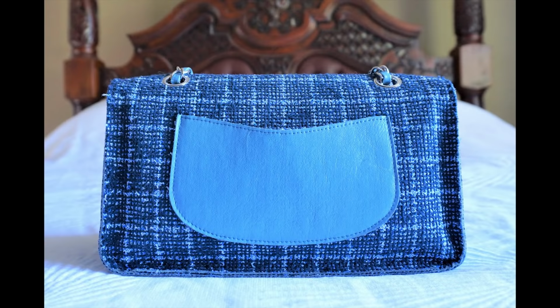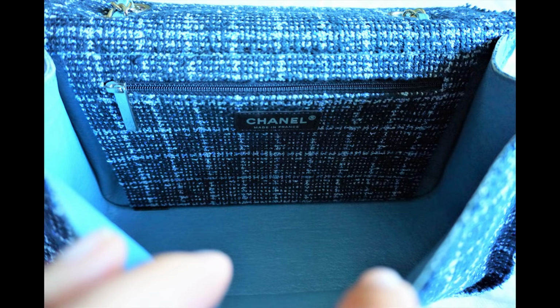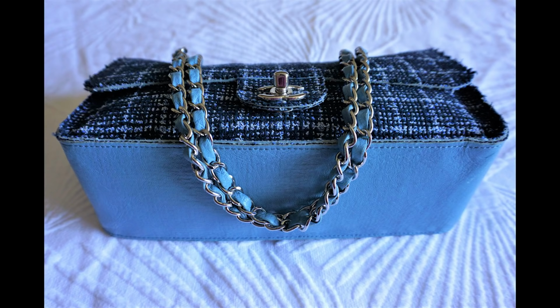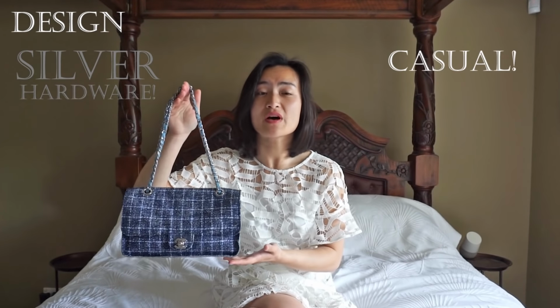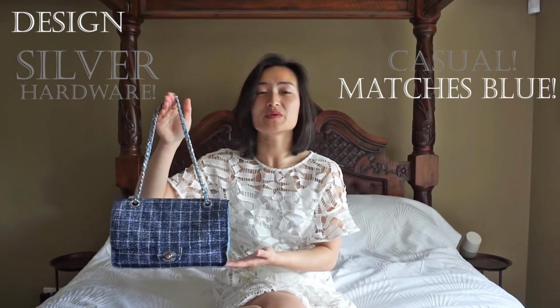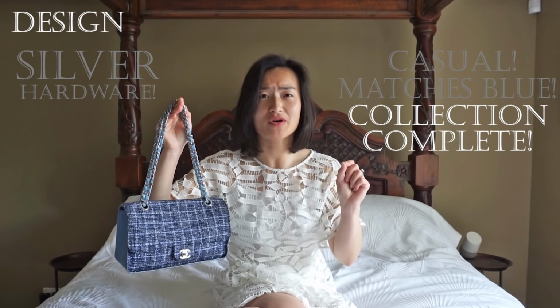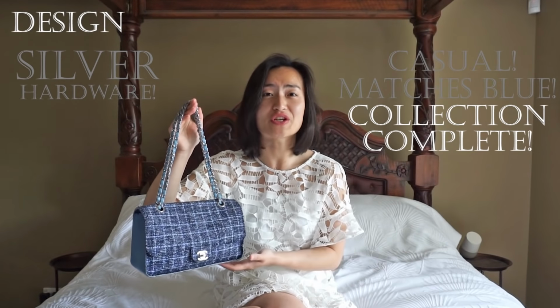The point of interest at the back of the bag is the leather pocket, which has tweed inside. There's also a zipped pocket inside the bag, but this time tweed is the external feature and blue leather features inside. So it is playful how they keep alternating these two materials. Finally, I am really excited that my 4th Chanel bag features silver hardware, not only because silver is perfect for casual attire and it complements the blue tones, but also because as a collector, I feel like I'm ticking a box and I'm finally owning the other super classic hardware option in my Chanel collection.